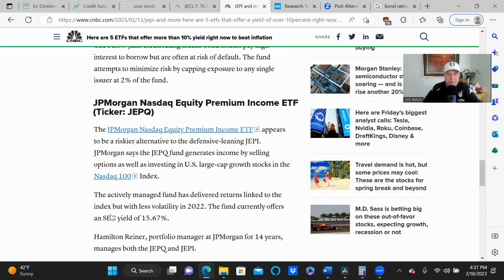The fund currently offers an SEC yield of 15.67%. Hamilton Reiner is a portfolio manager at JP Morgan for 14 years. He manages both the JEPQ and JEPI ETFs. So let's go ahead and look at what a covered call is really quick, and then we'll look at what this ETF is.